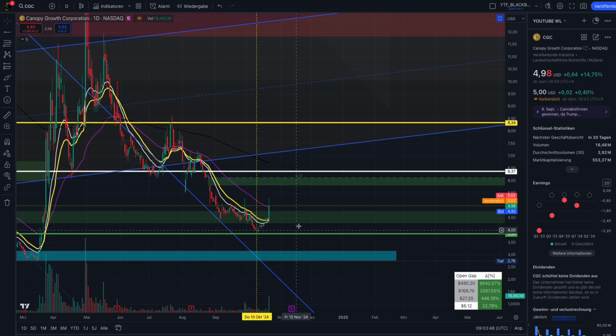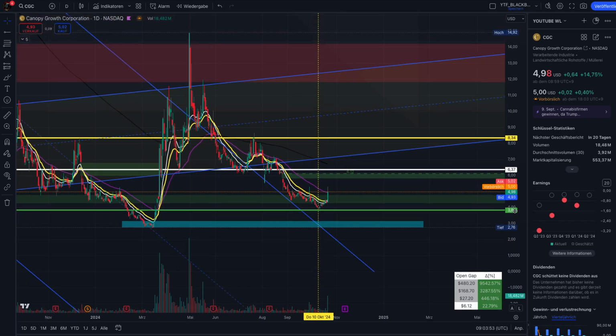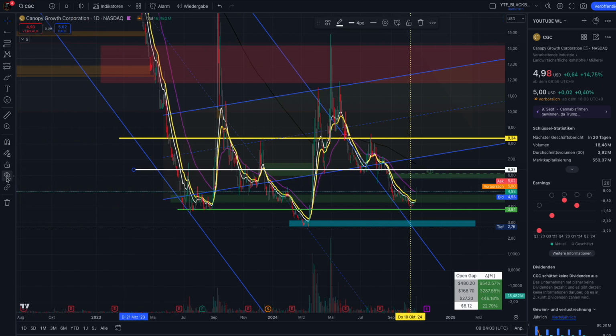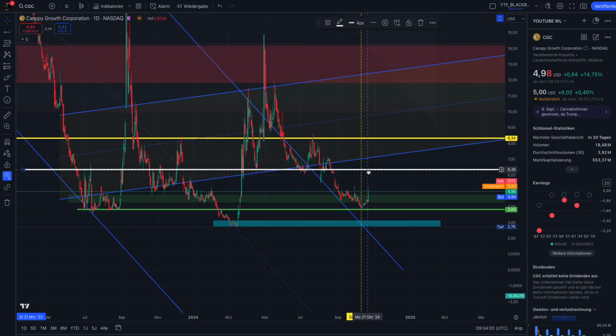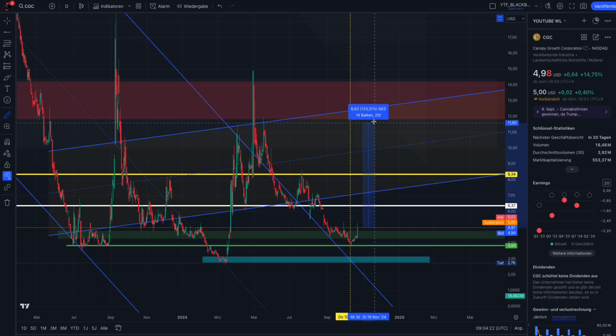I would love to see an accumulation before we can start to see a potential short squeeze for Canopy Growth. So what needs to happen if we want to see a squeeze, guys? It's very simple. We need to conquer back this white trend line here in the chart. So I will disable the indicators for a second. This white trend line here, guys, at $6.37 is what I call the make it or break it price level for Canopy Growth. If we come over this price level, then we have the potential to come back to $8.34 or even back to $12.